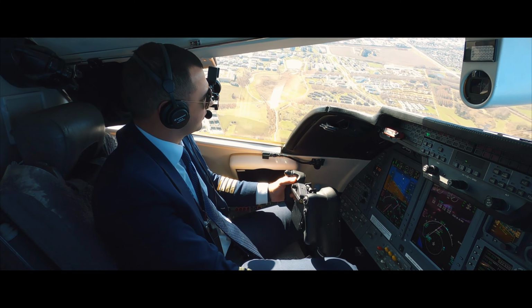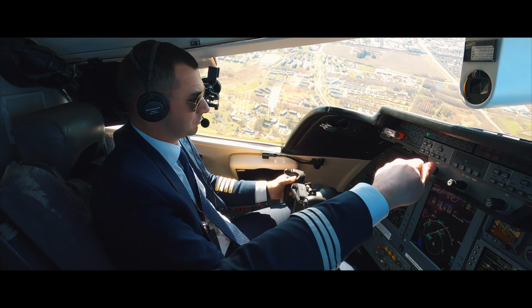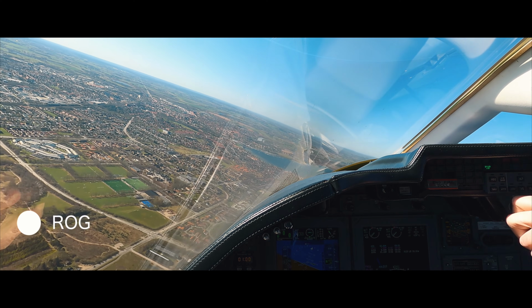Report base. Turning base, MX-9 India. MX-9 India, radar.